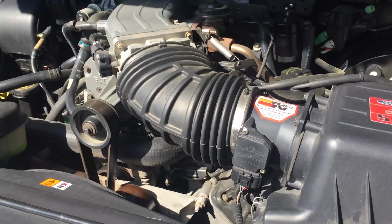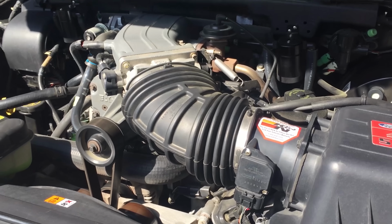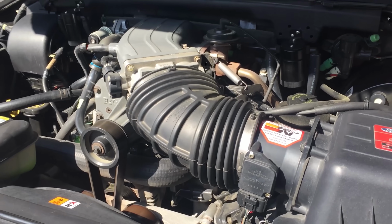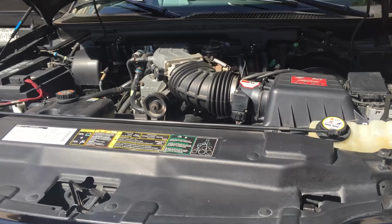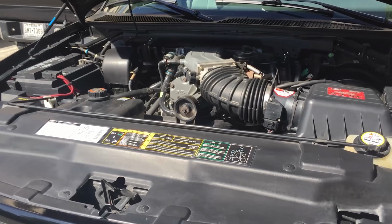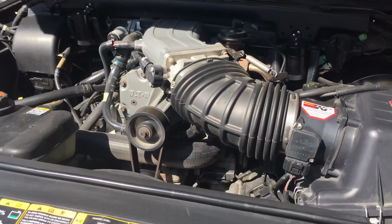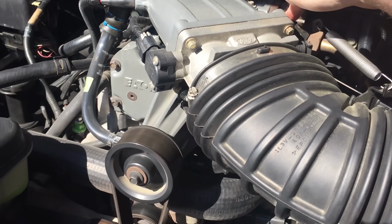I did have a tune done a few years ago. The tune gave it at the crank 451 horsepower and 560 foot-pounds of torque. At the rear wheels, she's got 361 horsepower and 449 foot-pounds of torque. Another real cool thing about this truck is that this sound never gets old.